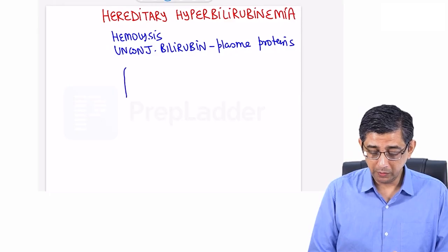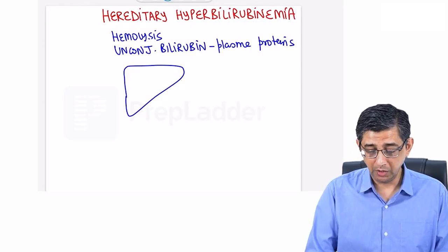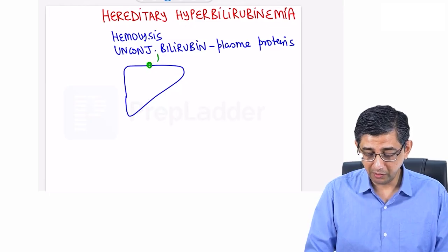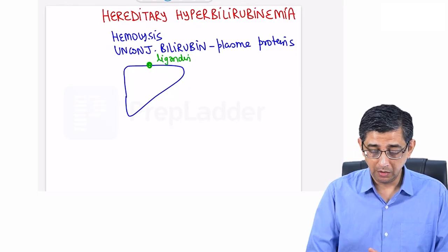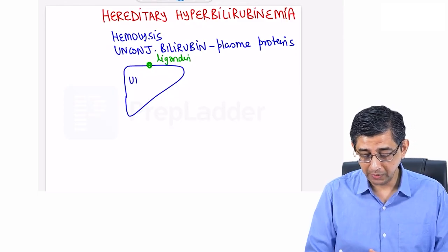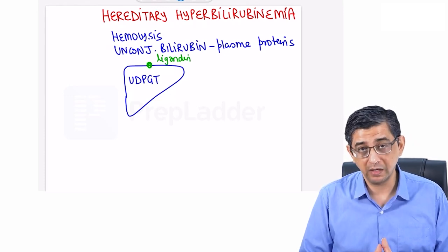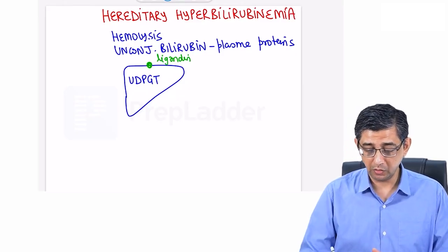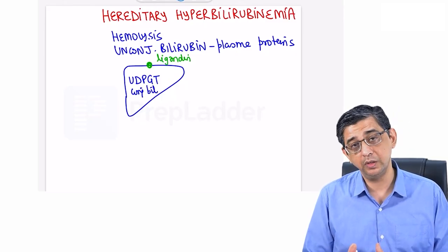This unconjugated bilirubin will then be taken up by the hepatocyte. There is a special transporter, the name of which I want you to remember, ligandin, and this is responsible for uptake of unconjugated bilirubin and helps transport it inside the hepatocytes. Once inside the hepatocyte, there is an enzyme called UDP glucuronide transferase, and this enzyme helps in conversion of unconjugated bilirubin into conjugated bilirubin, which will now be excreted out of the hepatocyte.